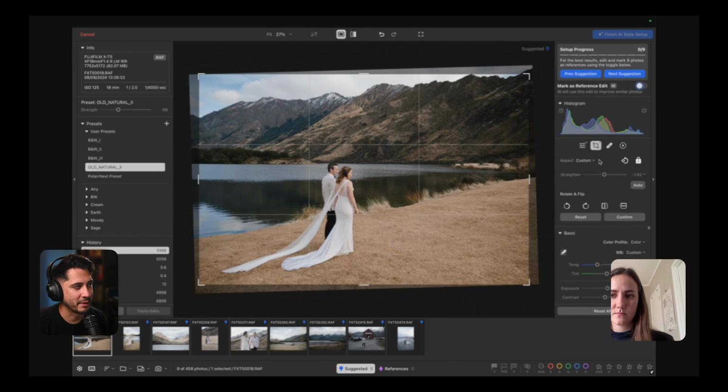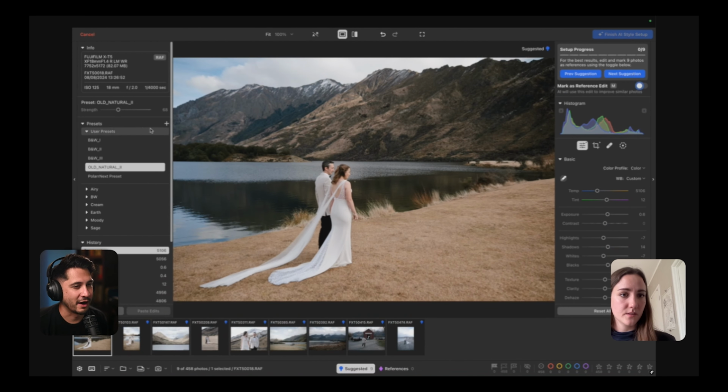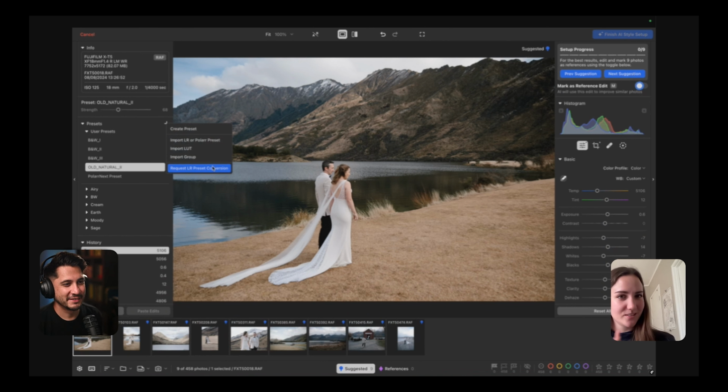If you click that plus button on the left side, you'll see that option, request Lightroom preset conversion. And then that'll send you to the little link to do that. And we do it for free. Do you think you could do that with my other one? That's like a two-part preset.